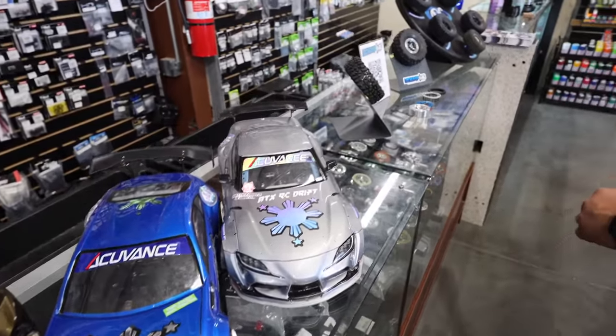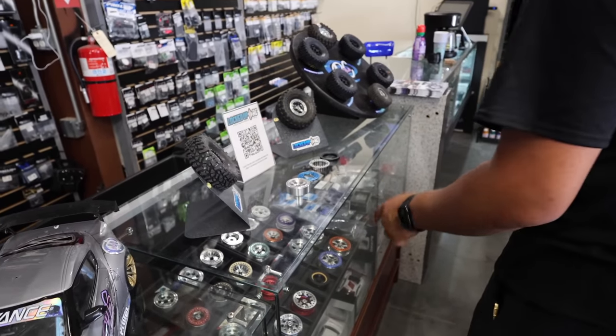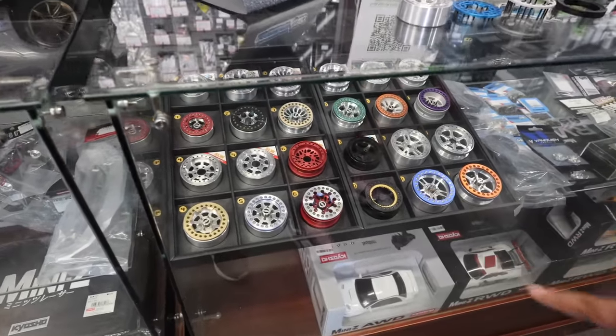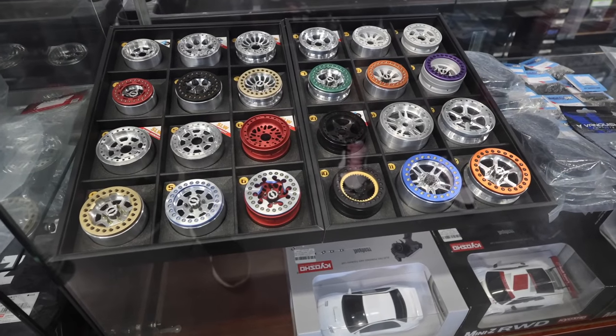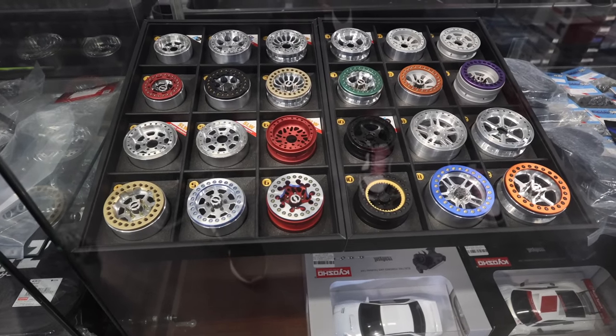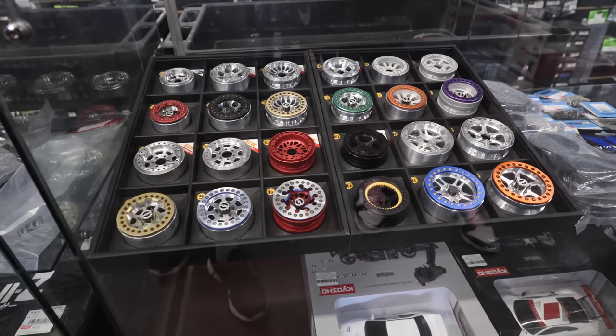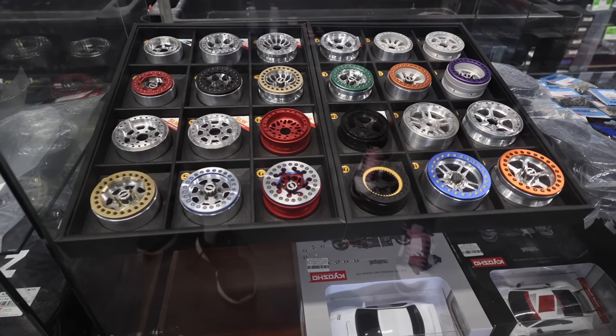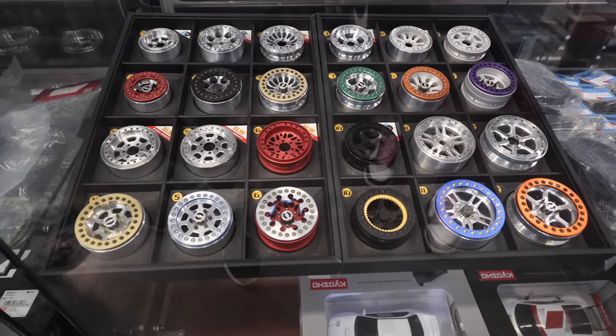And then some other drift cars. They got different, oh my goodness, look at that. Evan, make sure you get that. Those are like beadlock central right there. Man, those look freaking good. Locked up RC, I guess. Are those beadlocks? Wow, those are sweet.